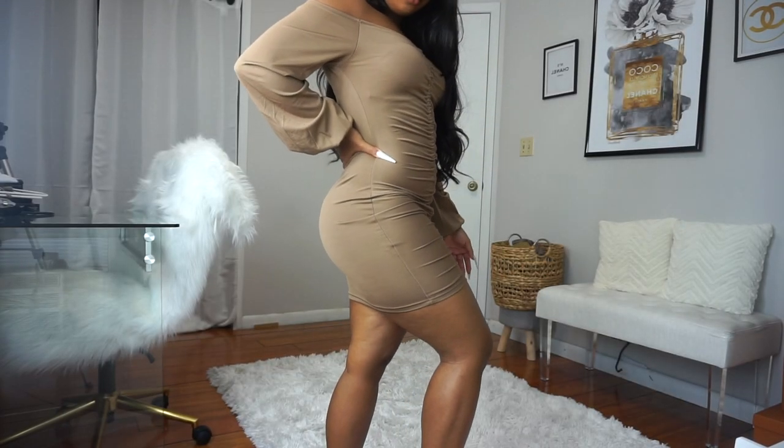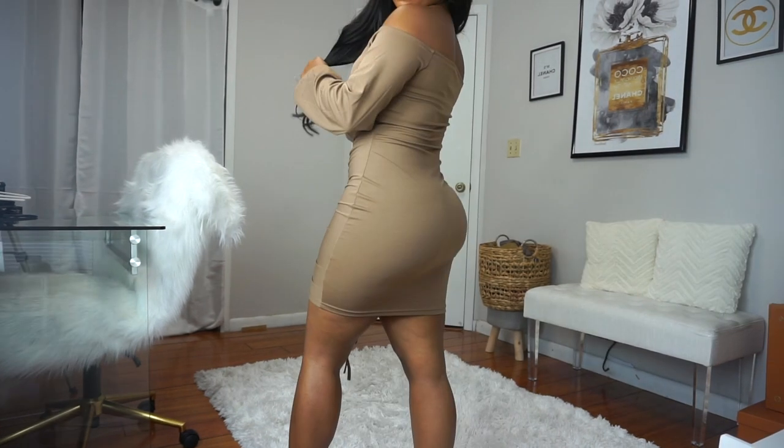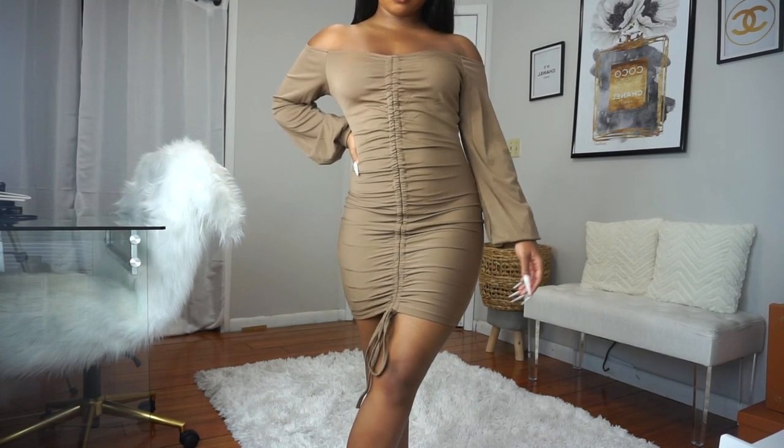I would have never picked up this ruched type of dress on my own at all. I was actually on Pinterest real late night, as I normally am, you know, quarantine chronicles. It inspired me to get this dress. If I can find that exact pin, I'll put it on the screen for y'all, so that way y'all can see what caught my eye and what got me to buy this dress.